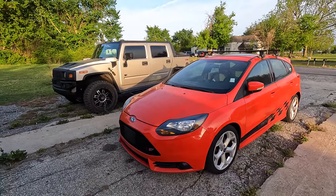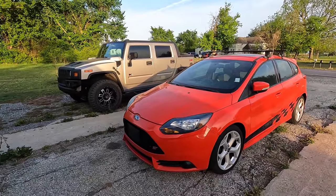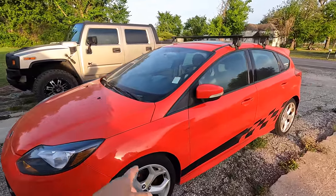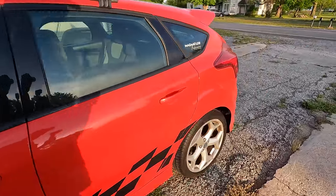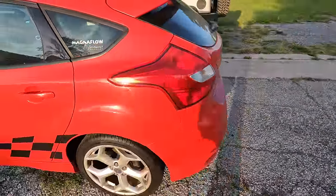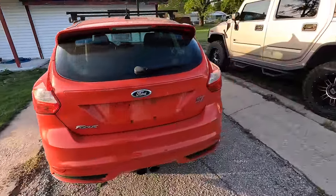Next, it has 115,000 miles on the odometer. This was not a garage queen. She's got dings. There's dings, ding, ding. You know, there's curb rash over here. It's not perfect. It's got aftermarket exhaust. I don't know what else aftermarket it has.